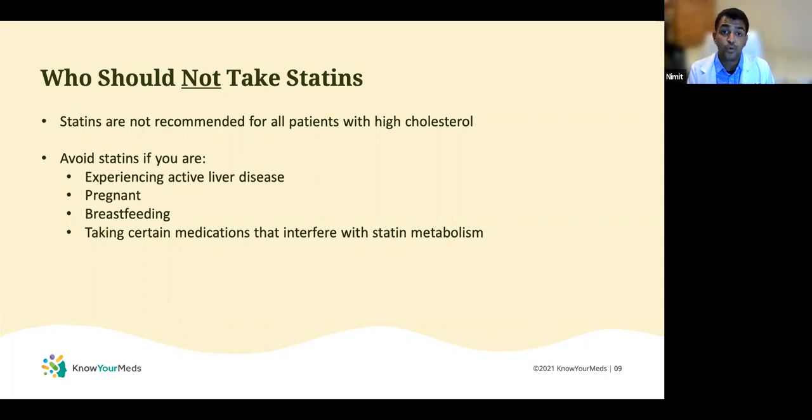The first one is patients who are experiencing some sort of liver disease. So again, if we remember back from earlier in the video, the body recycles our cholesterol. The two organs that are predominantly doing the heavy lifting here are the liver, and the gut has a significant involvement as well. So our gut and liver are doing a lot of heavy lifting.